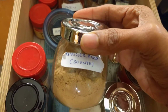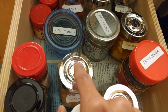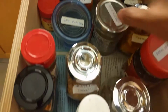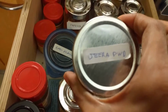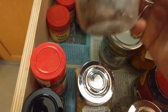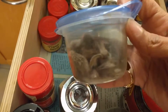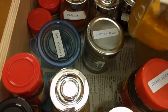This is sont or ginger powder, and you can use it in your tea. You can also use it in Kashmiri cooking, which is like the pure Kashmiri food. This is empty currently, but it used to have a backup of my fine jeera powder. So like I said, this is coarse, this is fine. In here I have black cardamom pods. These are bigger, and I use them more so in Kashmiri cooking.